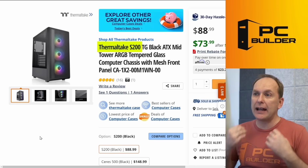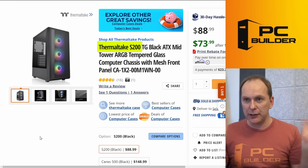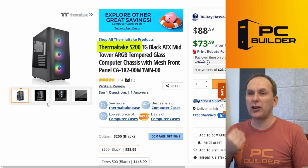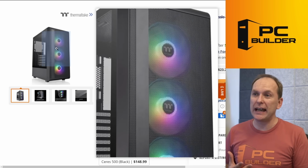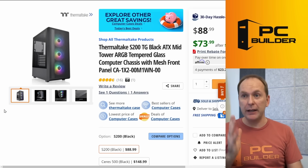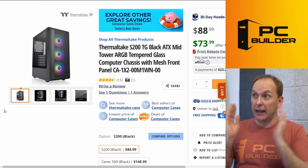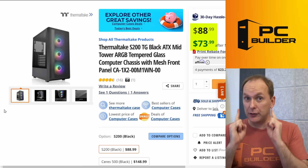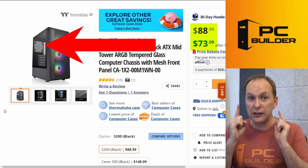I went with a Thermaltake S200. The good news is at this price point, there's actually a lot of options. I just went with this one because it's on sale right now. It comes with 3 included ARGB fans. It's got that kind of bigger airflow version to it. $88 with a $15 rebate, so you basically get it for $73. I do see though, however, you will need an additional fan.